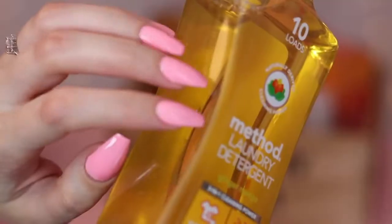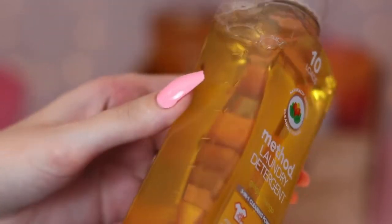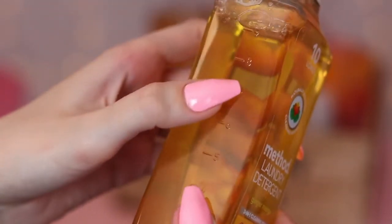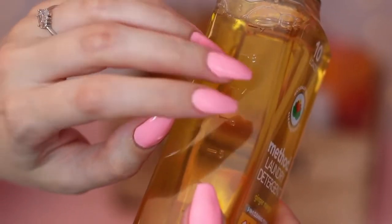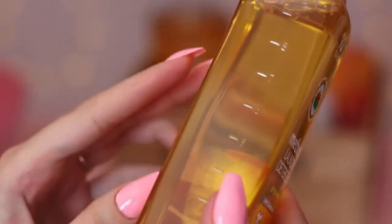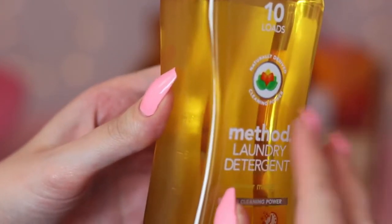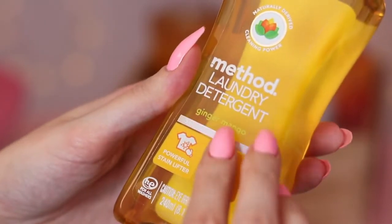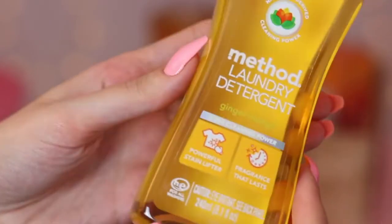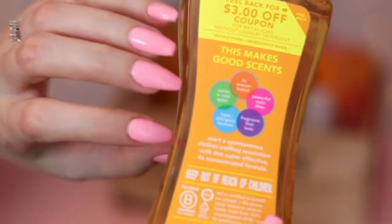Let's get into that. We'll take a quick look first at some of the different products we have here from Method. This first one is the laundry detergent. And I really love the color. Not that the color really contributes to the effectiveness, but it looks really cheerful to me, especially the ginger mango.